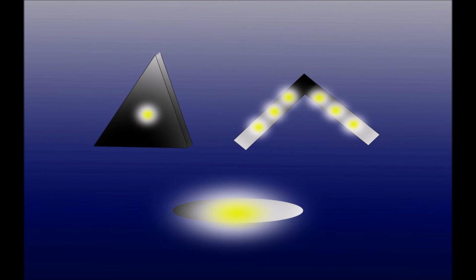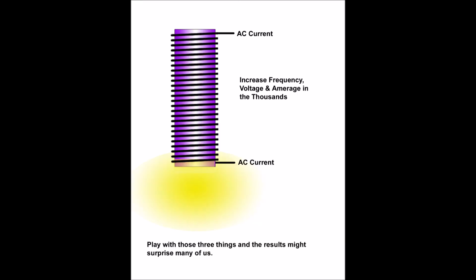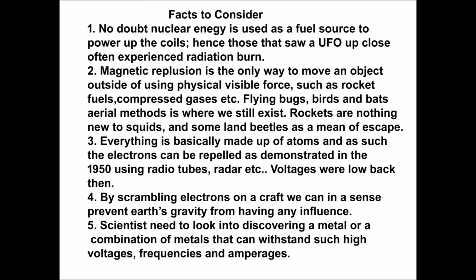UFOs are often seen darting off as if to disappear instantly, and that can only be achieved much like what some of you have seen at the recycling centers when aluminum flies off the conveyor belt. The humming witnesses heard coming from the UFO is no doubt the alternating current powered through a nuclear generator. Okay, so here are some facts to consider. Number 1, no doubt nuclear energy is used as a fuel source to power up the coils. Hence, those that saw a UFO up close often experience radiation burns.